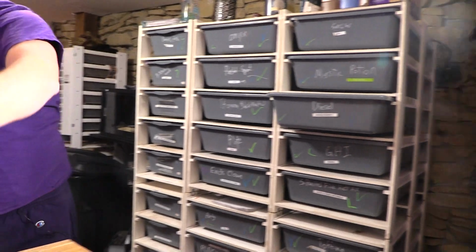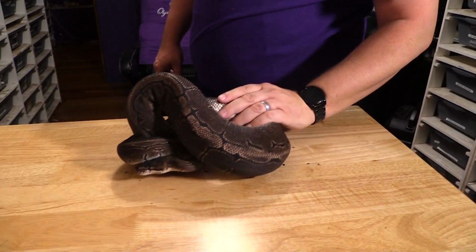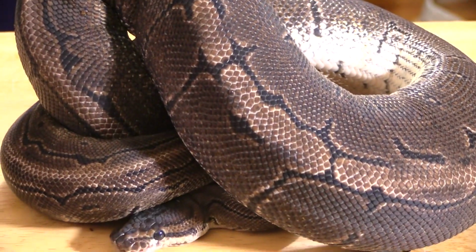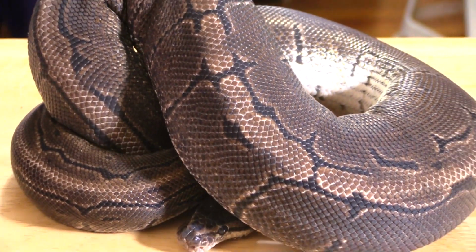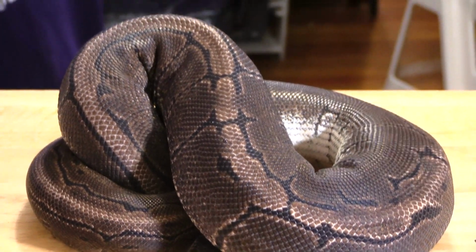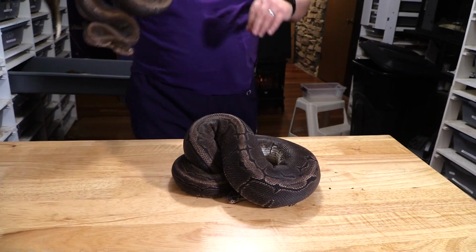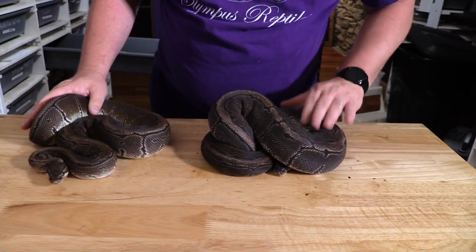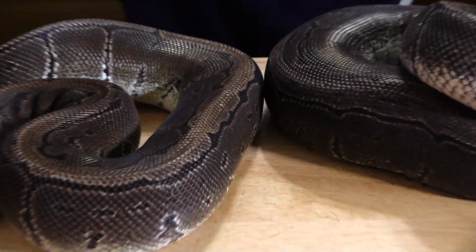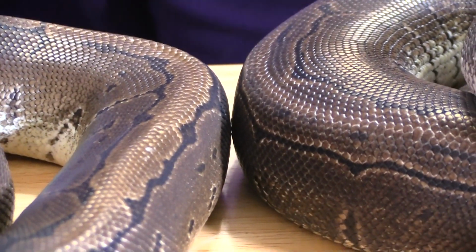This is an axanthic pinstripe. She's pretty dark looking right now. And to help the camera see the difference, this is a non-axanthic pinstripe. So this one's getting close to a shed cycle, so it's pretty dark for what it normally is, but you can see the color difference. It's not going to be overly dramatic on camera, especially when this one is dark.